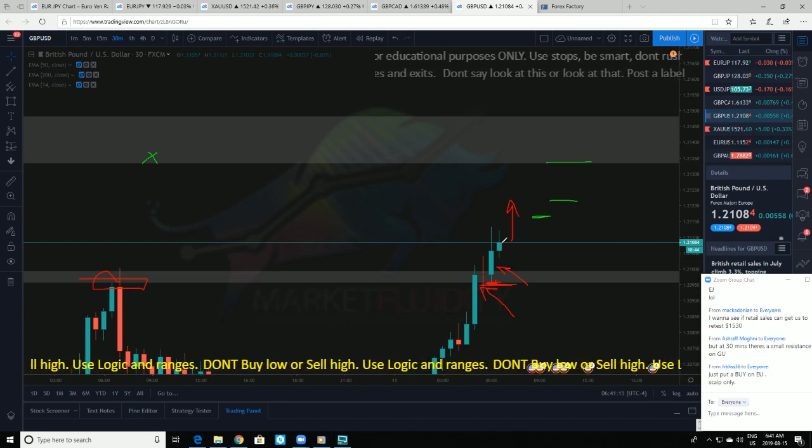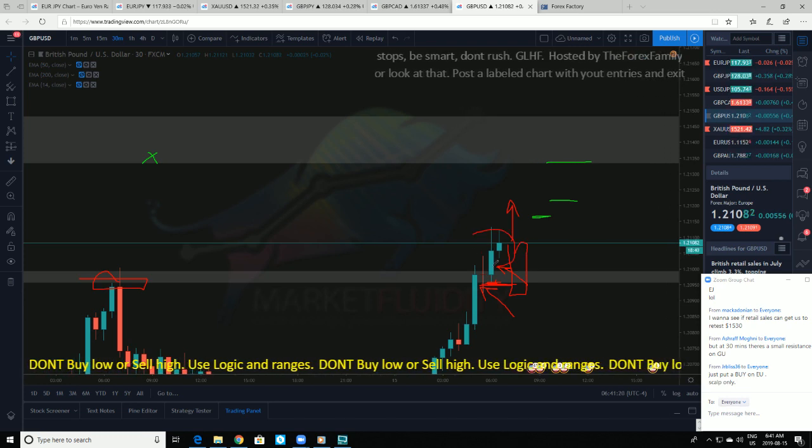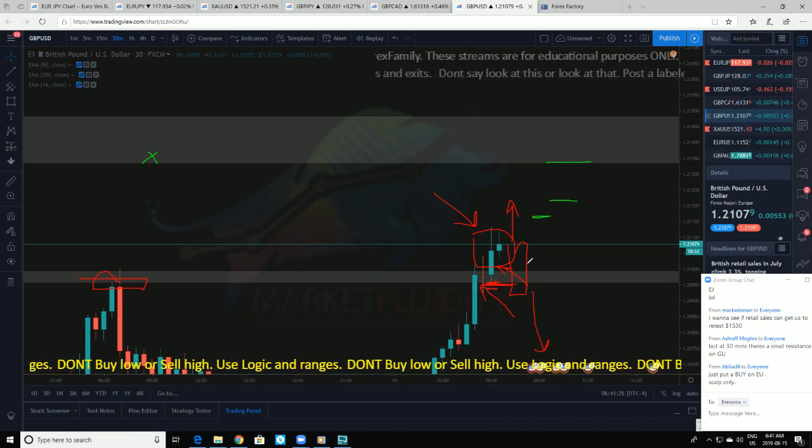But if it doesn't go up, and let's say it closes bearish down, then this move up would be like a fake out, and you can say, okay, now we're going to go to the bottom of the range, which will be a 90% possibility.